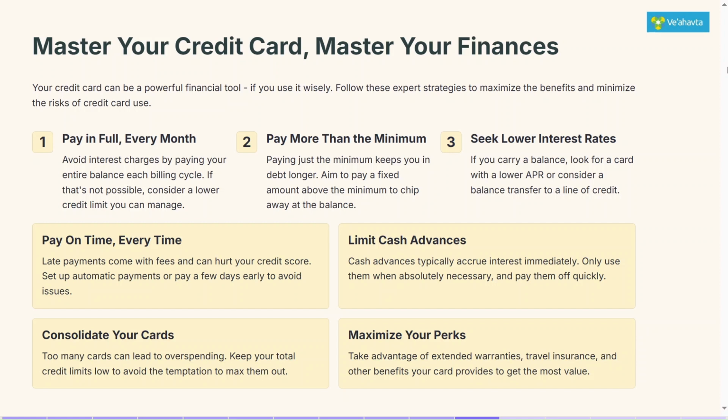6. Consolidate your credit cards. Having too many credit cards can be dangerous. The more you have, the easier it is to overspend. Keep it simple. Stick to your essentials and avoid maxing out your credit limits.